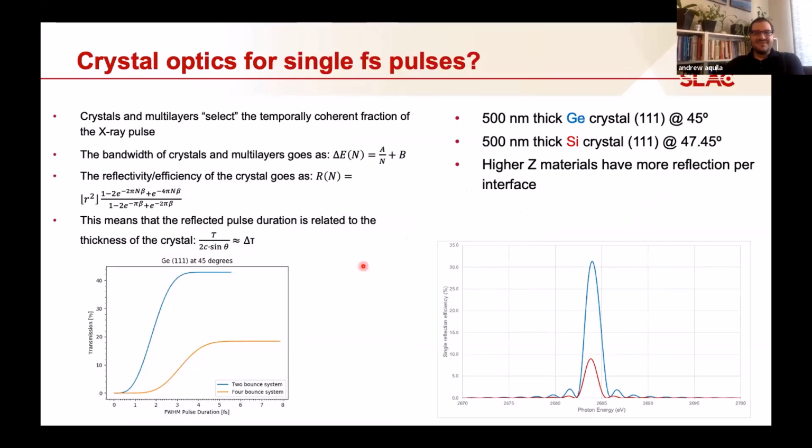And crystals, as I feel, they select out the temporal coherent part of the X-ray beam for an FEL. And what I mean by that is they adjust your bandwidth. And the equation for bandwidth is very simple. It's effectively a constant over the number of reflecting layers plus another constant for penetration length. The reflectivity, you can actually calculate out. It's pretty much the reflectivity of each individual layer times something that's proportional to the absorption beta times the number of layers. That's the good news.